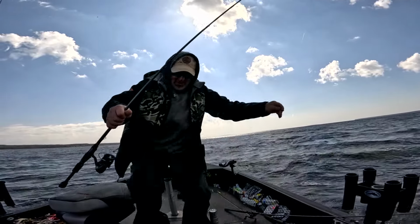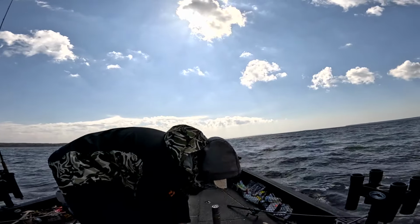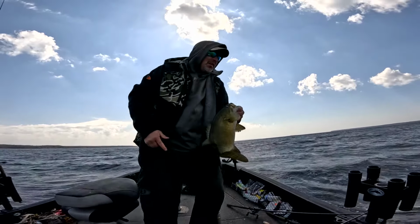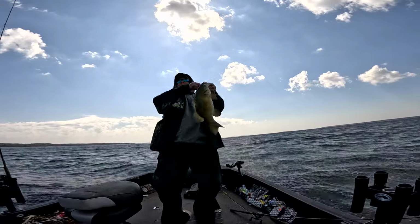Yes! Oh, sorry, buddy. First one of the year. Let's go. There he is, dragging a bait real slow. First one, cold water, dragging a bottom bait. Let's go, Andy, number one. Go! Let's go.